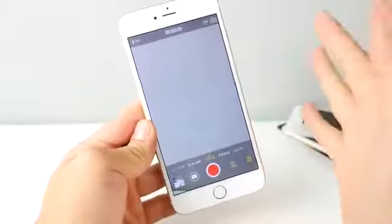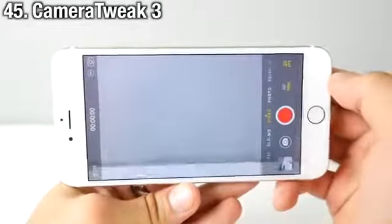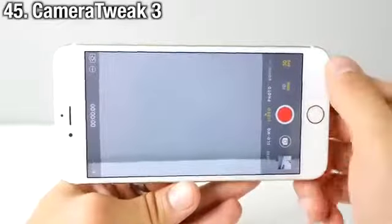Now let's talk camera tweaks to wrap this all up. Now here's the biggest one, Camera Tweak 3. It allows you to change the resolution, the frames per second, all from within the camera application.